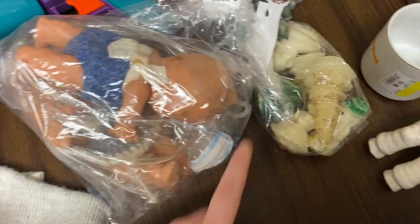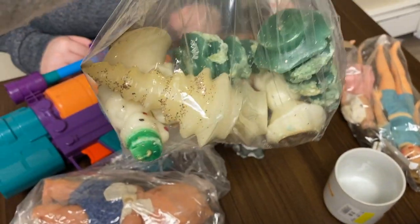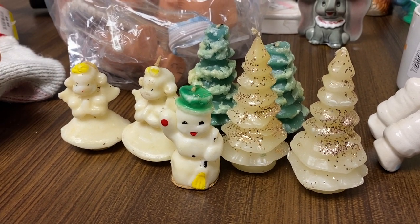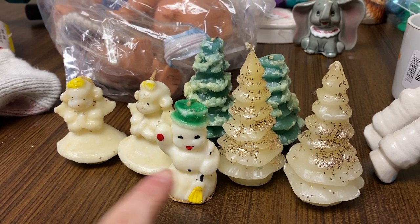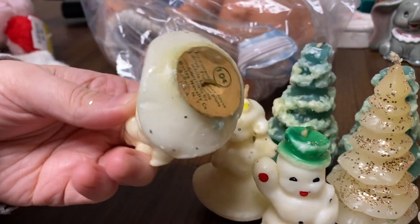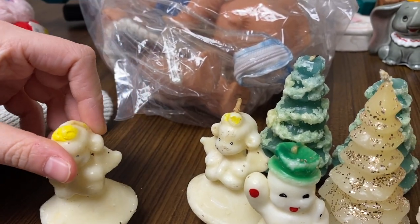And then last but not least, this bag of vintage candles. So these are all the pieces that were inside the bag. I paid $3 for everything here. And I'm just really excited to see this little snowman guy. He's so cute. These three have the girly marking on the bottom. So these are from like the 50s or the 60s.